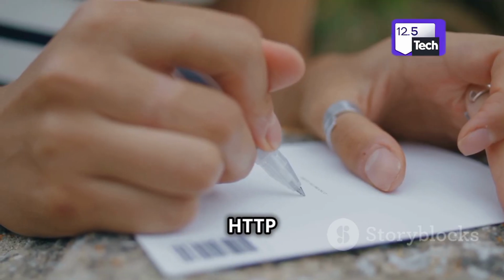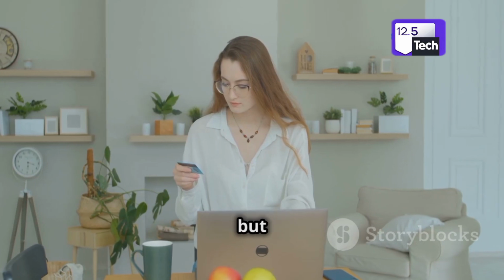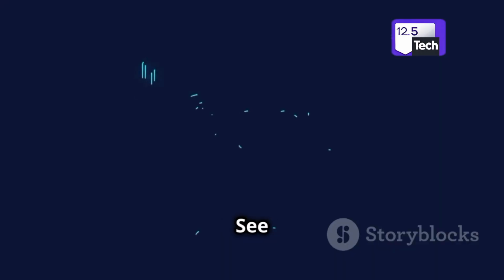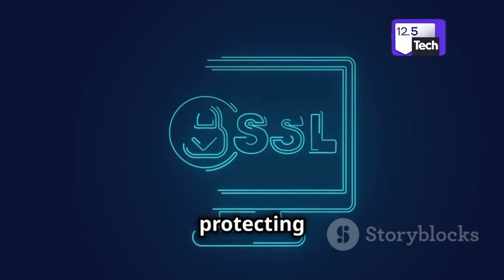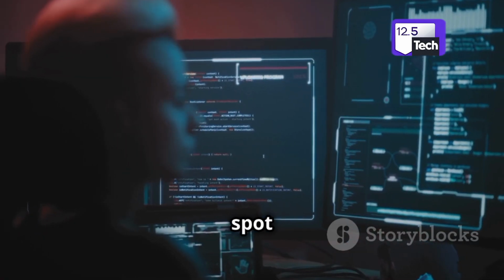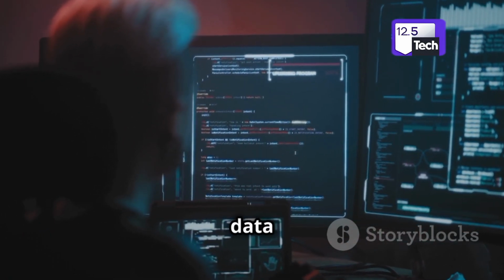First up, let's talk HTTP and HTTPS. Think of HTTP like sending a postcard. Anyone can read what you've written. That's fine for cat videos and memes, but not so much for your online banking. That's where HTTPS swoops in with the encryption, sealing your data in a super secure envelope that only the intended recipient can open. See that little lock icon in your browser bar? That's HTTPS doing its thing, protecting your info from those pesky eavesdroppers. As an ethical hacker, understanding the difference is crucial. You gotta know how to spot vulnerabilities in websites that might still be using outdated HTTP, leaving your data exposed.